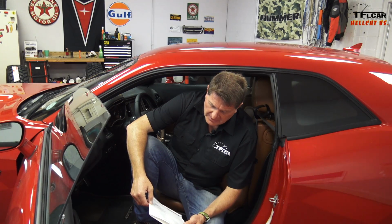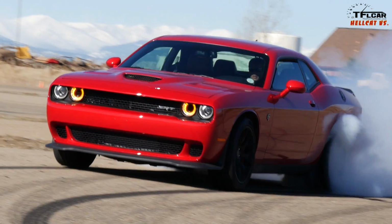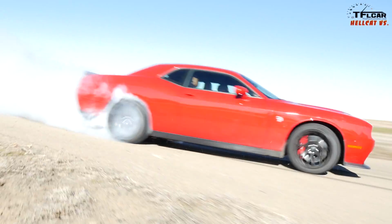This car's 8-speed automatic transmission was a $2,995 option. That's a lot of money for an automatic because you can get it at no additional cost with a 6-speed manual, but I gotta tell you, it's the best money that we spent on this vehicle. This 8-speed automatic is paired about as well as you can get with that monster power plant.